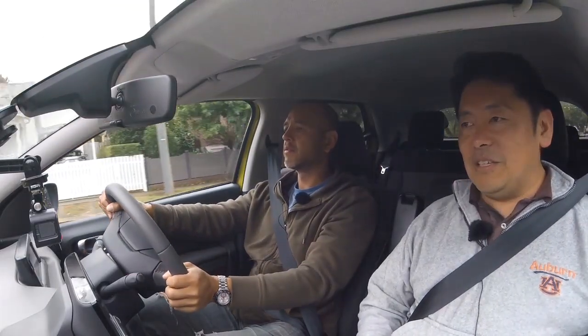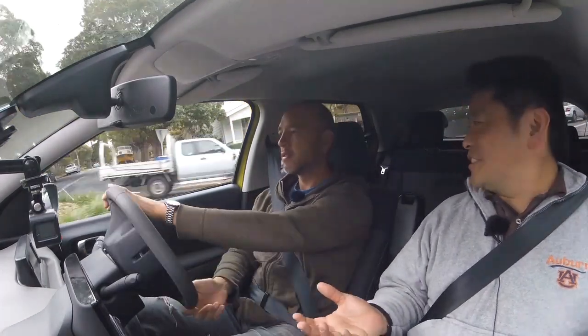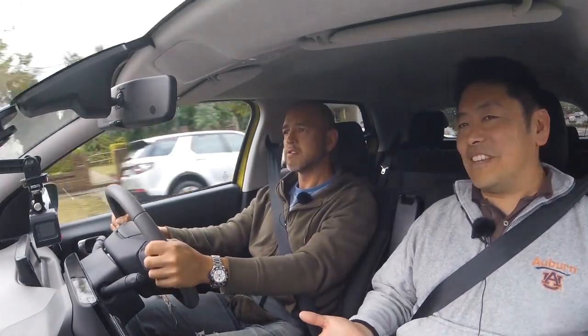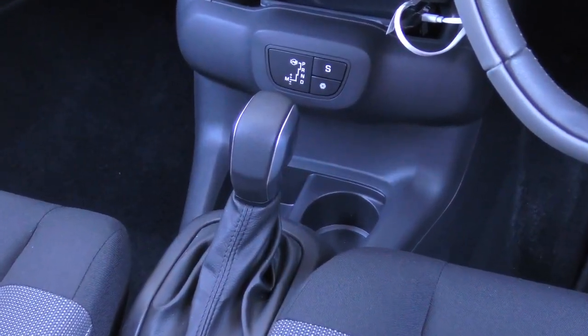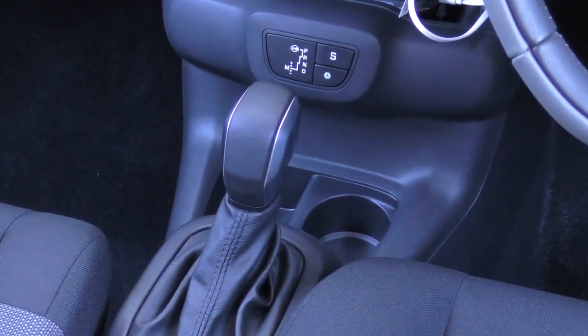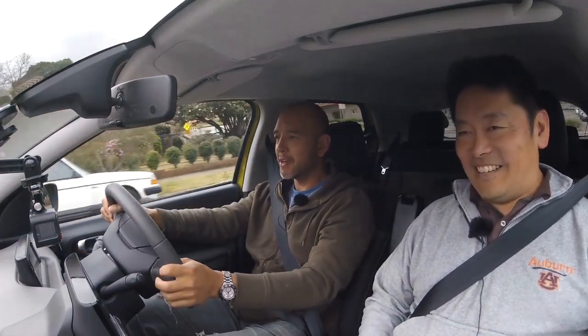But there are a lot of definite French influences in this car. Unlike, let's say, Australian or American cars, one cup holder. I think the French want you to go to a cafe rather than drink a coffee in your car. I see the merit in that. It's much more enjoyable drinking a coffee at a coffee shop.